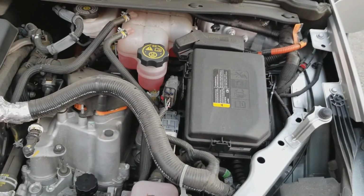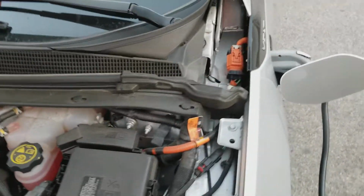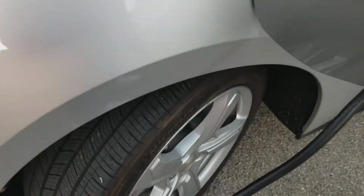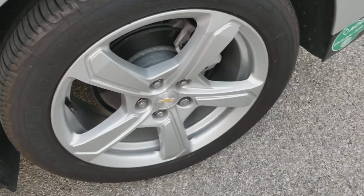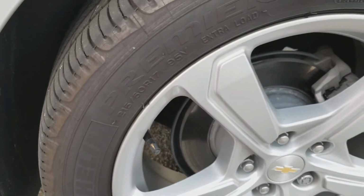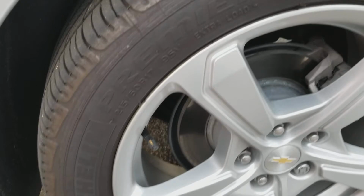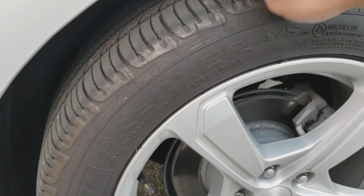But overall, not bad. It's been an awesome car, great stuff. Walking around to the back end, my tires have been good. That replacement tire has also been pretty cool. I'm pretty happy with the Premier ones. But yeah, it's not bad. Overall, good tire.